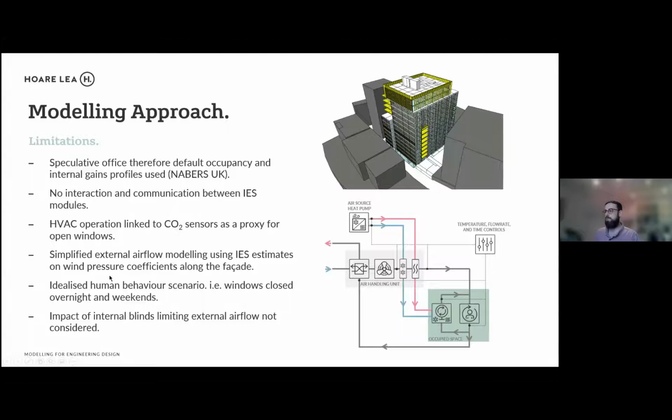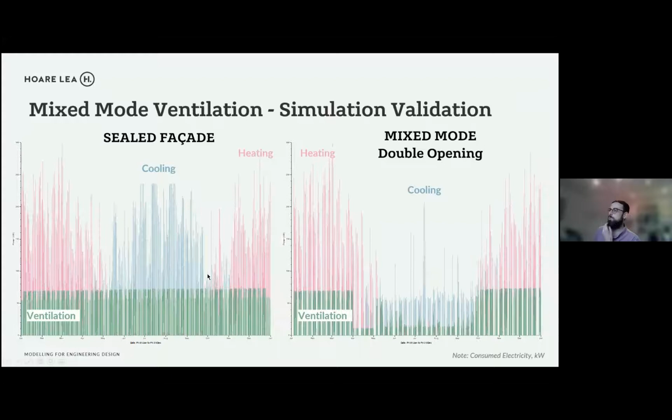Then we looked at just to make sure it all makes sense. So this is our validation, just to look at the results. And what you see here is the sealed facade scenario, so no windows open, we have our heating load, cooling, and ventilation. And this is all energy consumed. So if there was a meter on the heating side of the air source heat pump and the cooling side and the AHUs, how much energy they would produce.